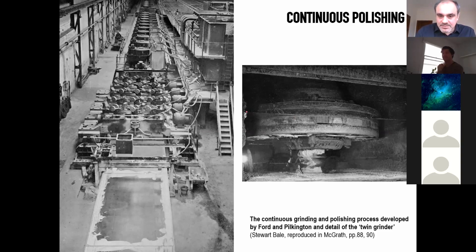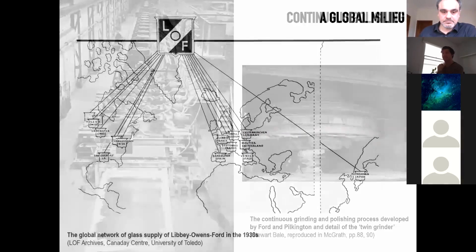So you can see here, there's a very fine line there. That is actually a sheet of glass that is coming through two rollers that are polishing the glass simultaneously on both sides. So you're halving the period of manufacturing that's involved in providing plate glass.